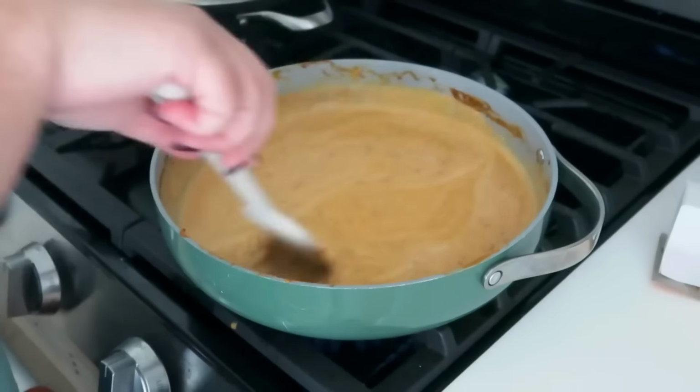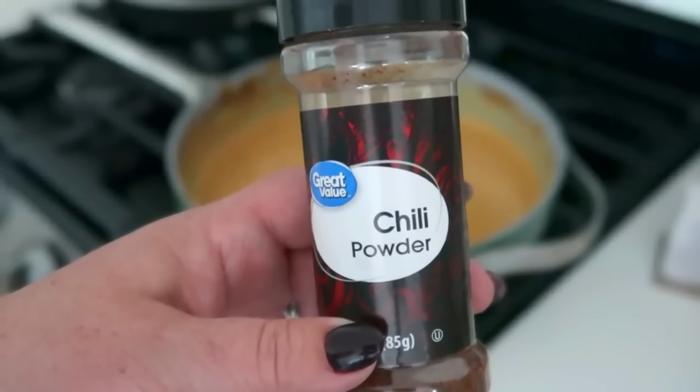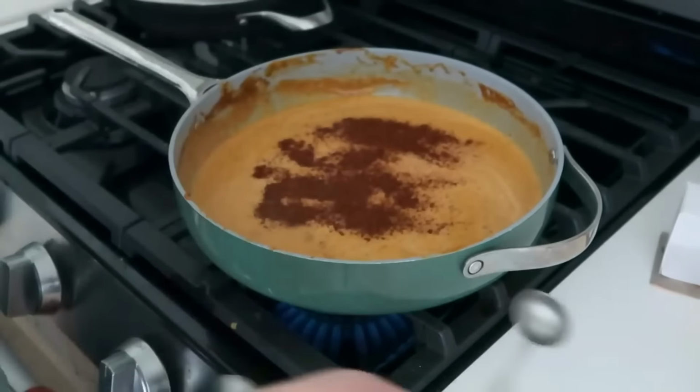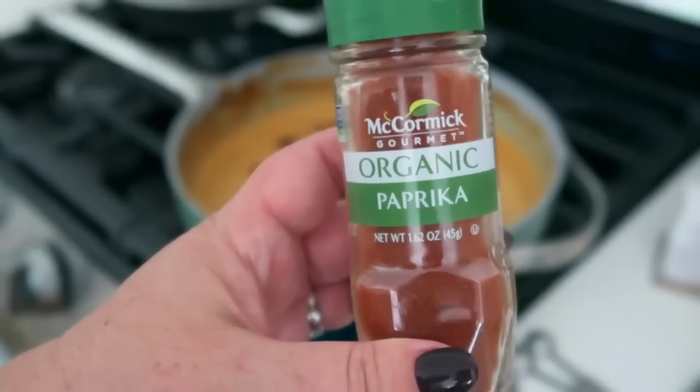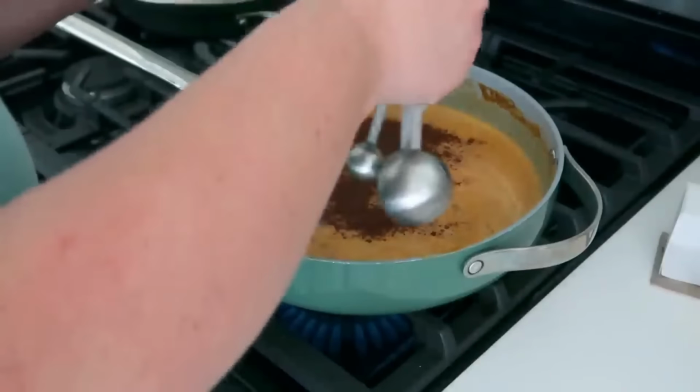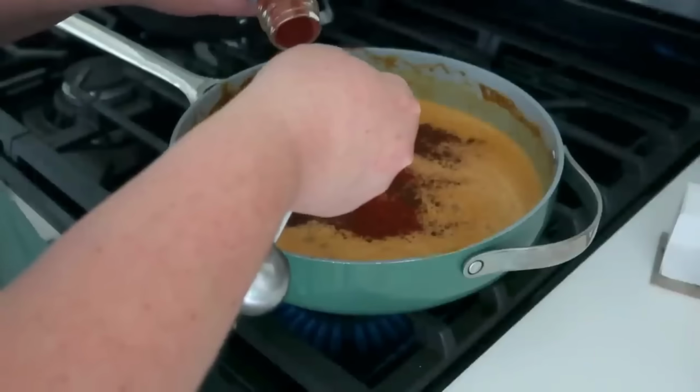And then we're going to season it up. We're going to start with chili powder. You need 2 teaspoons of chili powder in your dip. Next up, we're going to add in paprika. Again, another 2 teaspoons of paprika for your dip.